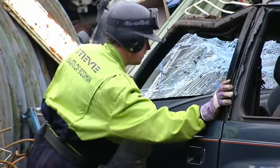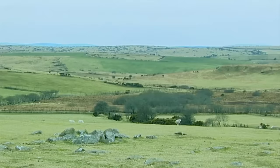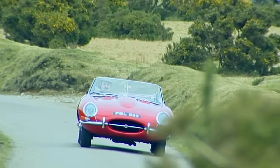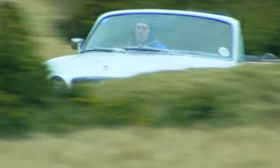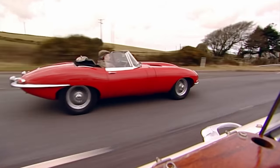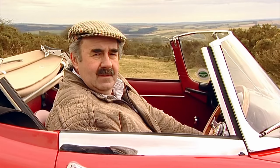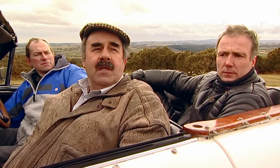A scrap heap isn't the first place you'd look for dangerous animals. But our wildcat team, the Beasts of Bodmin, are equally at home restoring classic Jags and brutish bikes as they are hiding out on the moors. Captain Brian is the leader of the pack. So three beasts here and we got released for the day.